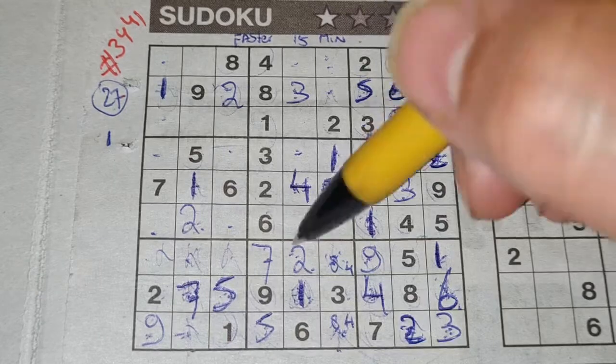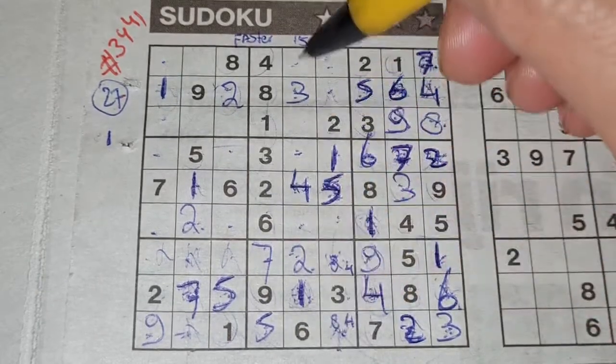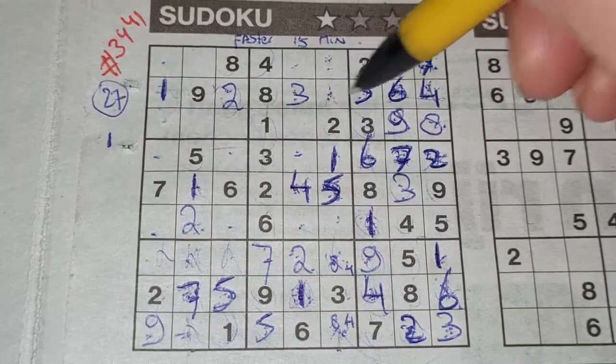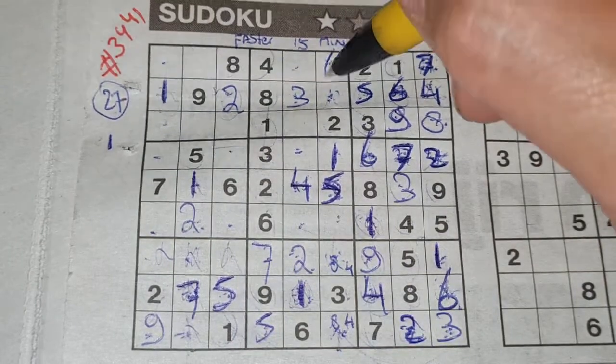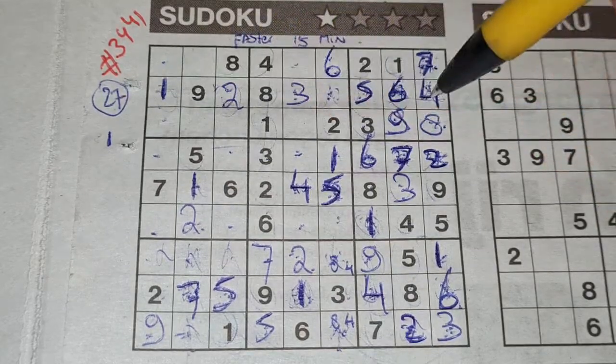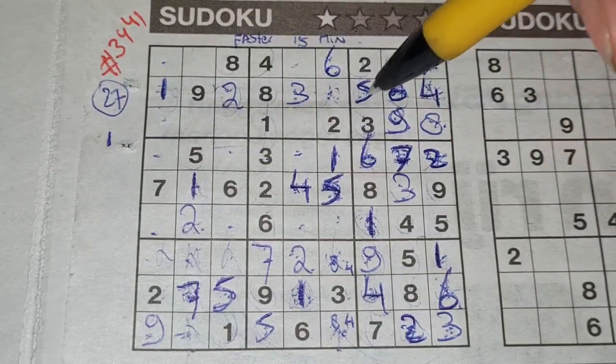Then 6 in this column, 6 in the middle column. So in the column next, the only 2 places for the 6 should be here or there. We see there 6, no 6 there. 6 should be here. 1 box left in the second row. 1, 2, 3, 4, 5, 6.